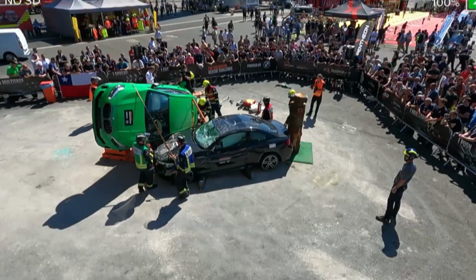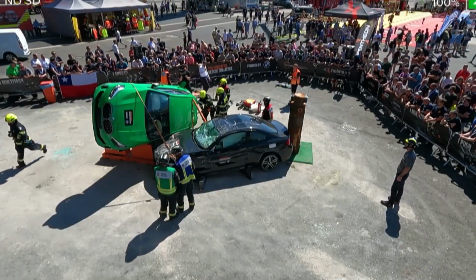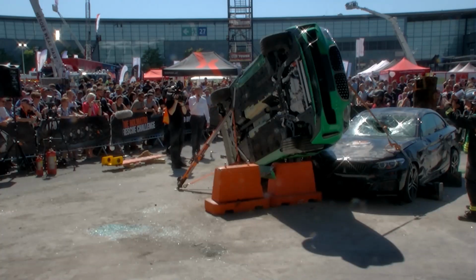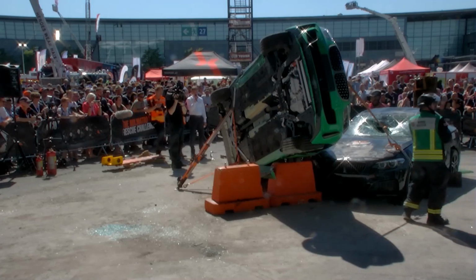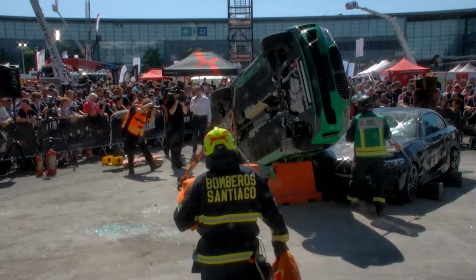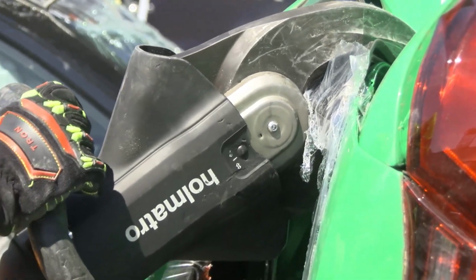They're trying to make their way inside the vehicle, cutting the hatch. I think they want to get that open and then go in through a tunnel. That's what we call tunneling, going in from the backside. Now our pit manager, what have you created for us this time?